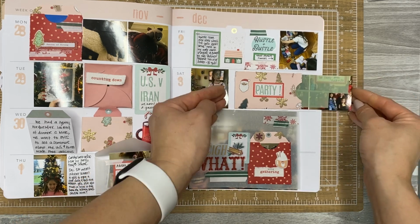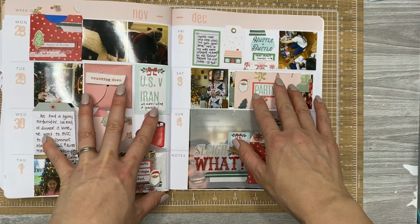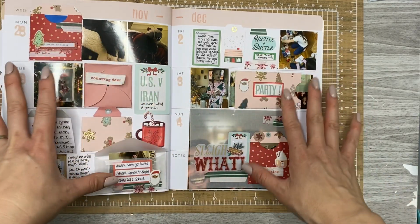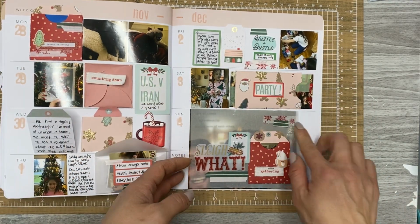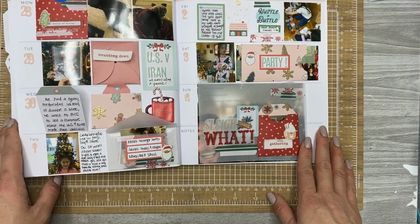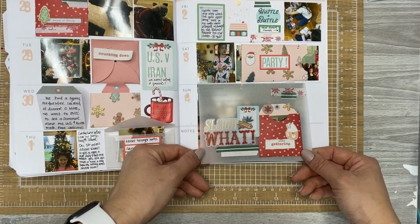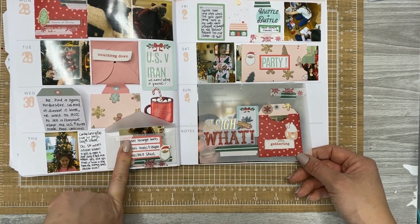And while some of this is redundant with December Daily, it's also little stories that I did not tell in my December Daily, so I was fine to do this as like a full week spread. And then this photo was huge, and the colors didn't go, so my little trick for that is to just cover it up with vellum or put it in a vellum pocket like this.